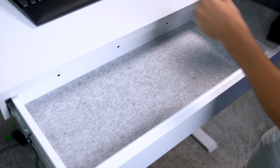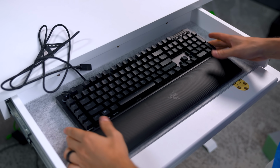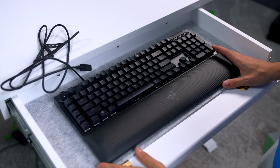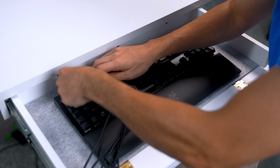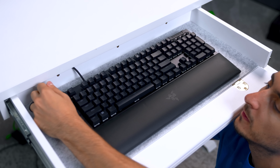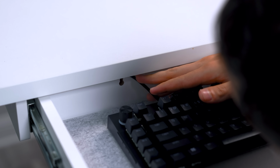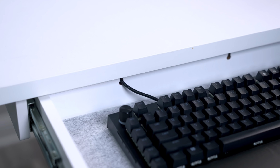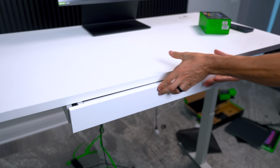Okay, let's first put the keyboard inside here. Oh, that's perfect. Nice and snug. And then we can route the cable towards the back. I love these little cutouts over here, making it easy to route through the cable. Look at that. Nice. Let's go ahead and close this and tuck it away.